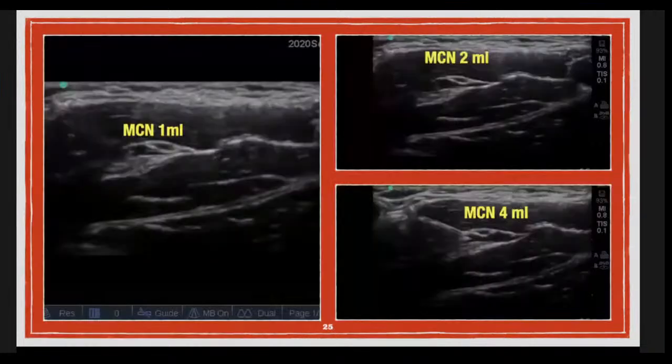So to demonstrate these low volumes, we took serial pictures of a block given by Diwan sir to demonstrate the spread of local anesthetic drug. In this, there are pictures of the musculocutaneous nerve after injecting 1 ml, 2 ml, and 4 ml of local anesthetic drug. And even with 1 ml, we can see that there is a good spread of the drug.